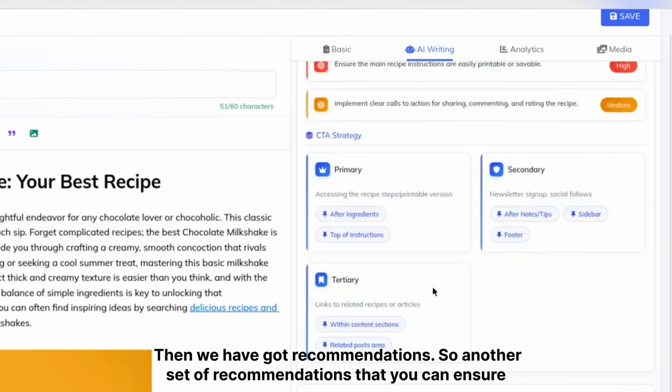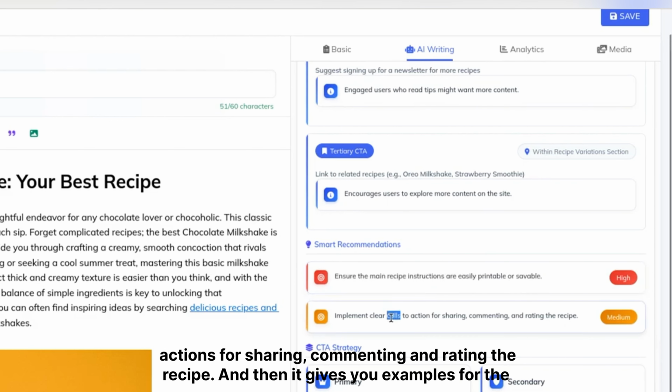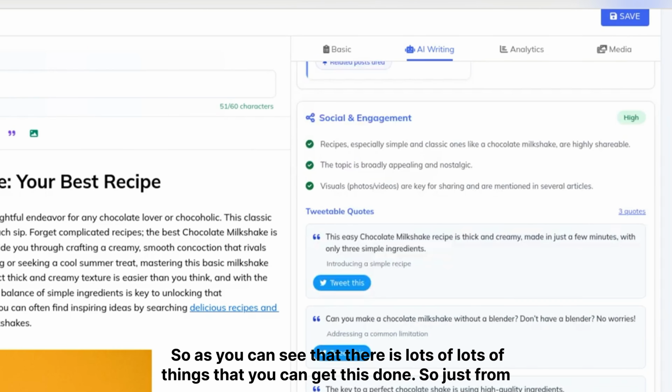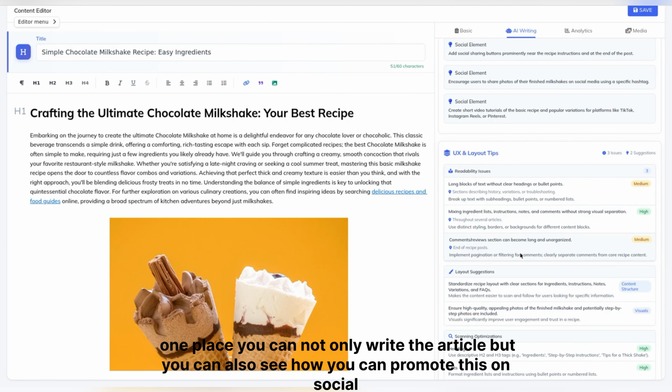Then we have got recommendations. So another set of recommendations: you can ensure the main recipe instructions are easily printable or savable. You can implement clear call to actions for sharing, commenting, and rating the recipe. And then it gives you examples for the call to action strategy as well. And then at the end we have got some tweetable quotes, some suggestions. So as you can see, there are lots of things that you can get done. So just from one place you can not only write the article, but you can also see how you can promote this on social media.